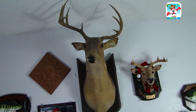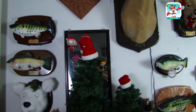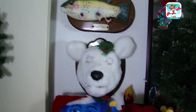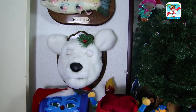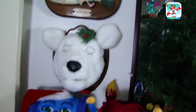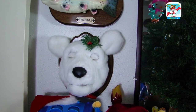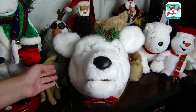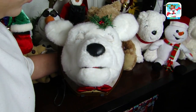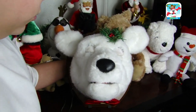Okay, so let's go to Mr. North Pole, Jetty. We need to plug him in. The batteries got stuck. Remember, we got scared that the batteries wouldn't come out. So we have to hook him up to an adapter? He's not plugged in right now. Okay, hang on, guys. We went to put batteries in him, and something happened, so we decided to take him off the wall and plug him in.